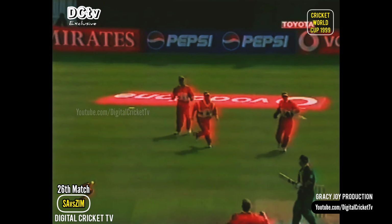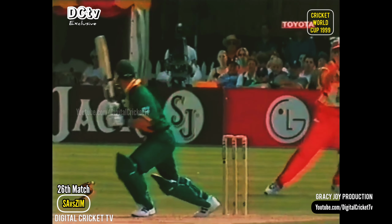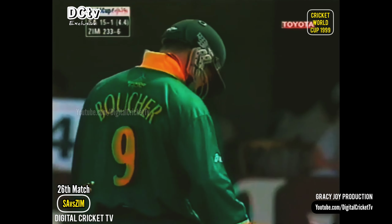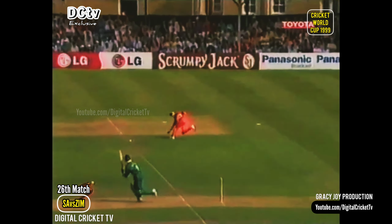If you have a look at that, you'll see again. The bat onto the ground and then into the slip cordon. Right under the bat. That's through. And once it gets through, it's going to be a boundary, much to the delight of the South African supporters. Good shot from Mark Boucher. This ball really does fly off the bat. Getting across nicely, hit over it. Timing it well and finding the gap.